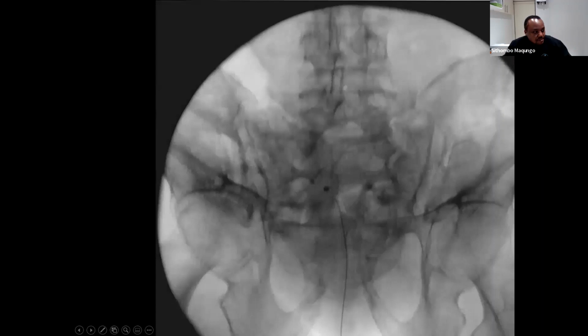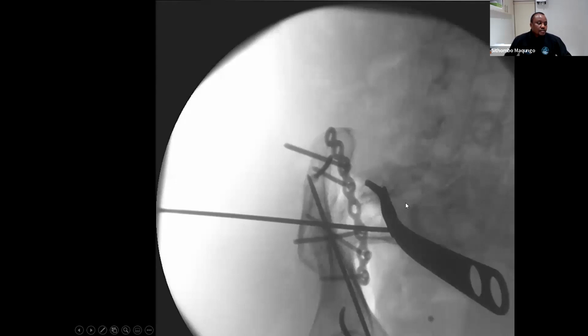That's an outlet view, and with an eye of faith, you can see the S1 foramina and S2 foramina, so your screw has to clear those foramina into the S1 segment. So this is how we started the operation. Remember, she had an iliac wing fracture. This is the initial fixation. That is not a screw there; that's a temporary reduction pin.